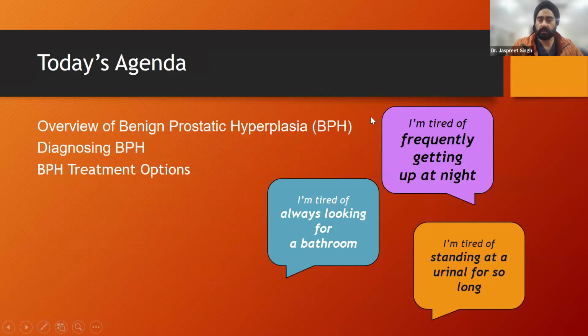All right, so today's agenda, we will be talking about benign prostatic hyperplasia, commonly known as BPH. We will learn about how we go ahead and diagnose BPH and what the treatment options are for BPH.